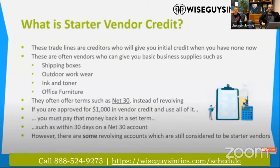And with these, after you get this vendor credit, you then move on to revolving credit, and that builds into eventually the high limit cash credit.